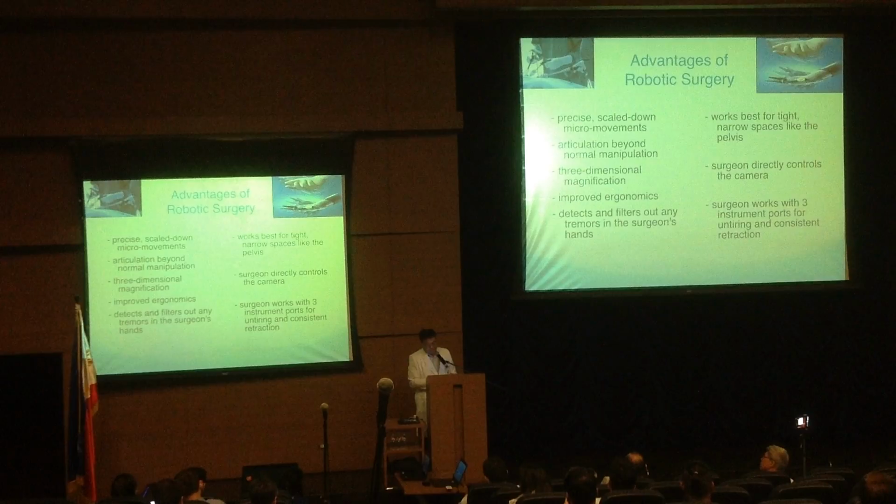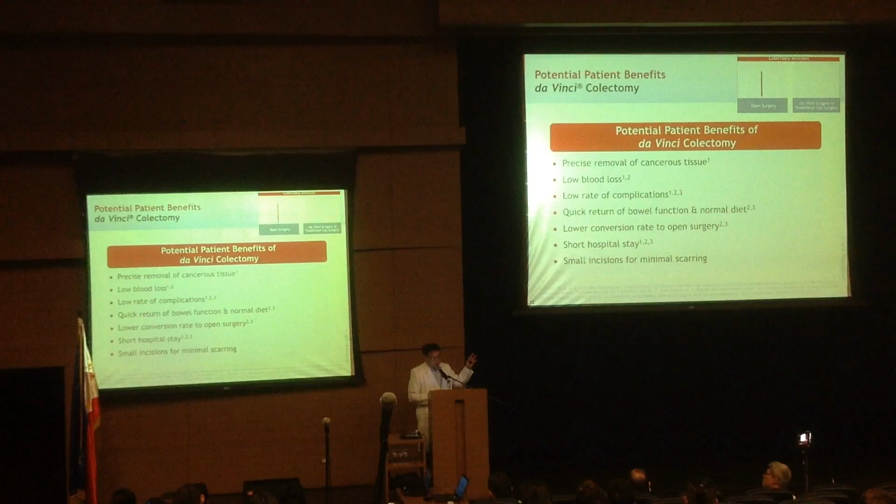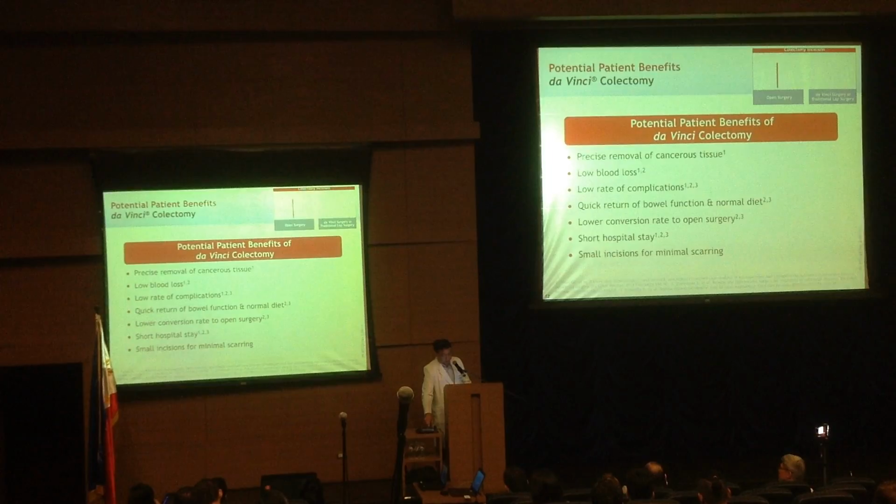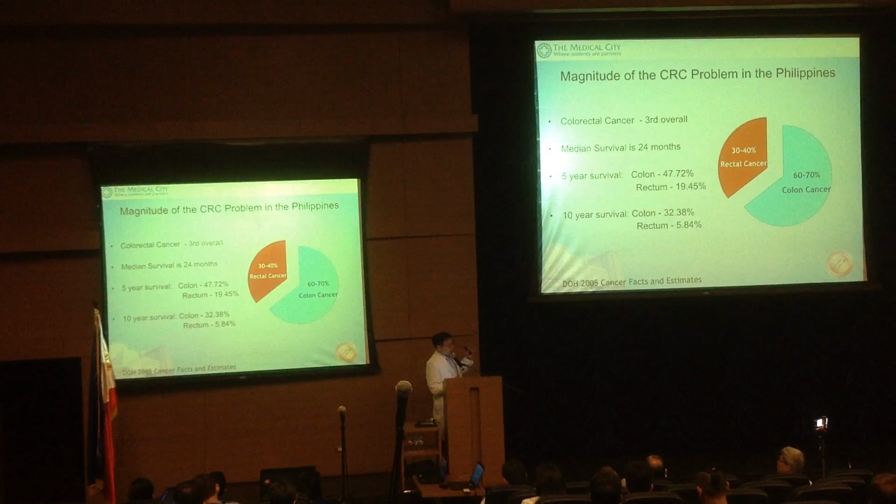There is some evidence for colon surgery: precise removal of cancer tissue, low blood loss, low rate of complications, faster return to recovery, short hospital stay. But for us in colorectal surgery, we find the robot most useful for rectal cancer.